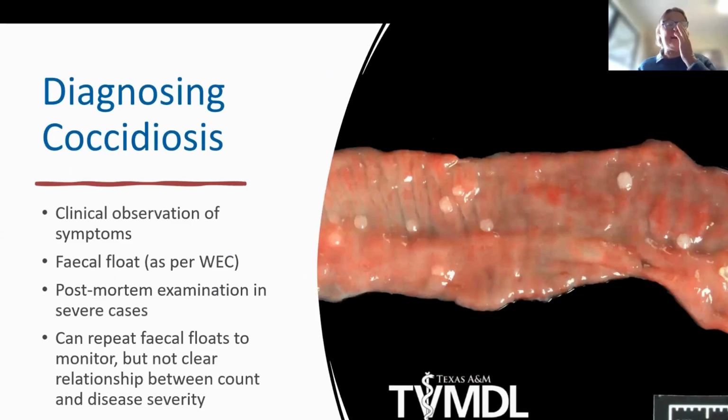So how do we diagnose it? Well, certainly you'll see the symptoms, but it's important to do a fecal float to confirm the diagnosis. This is exactly the same as a worm egg count. So any lab that does your worm egg counts will also be able to give you a coccidial count or tell you if there's coccidia there. If we've got severe cases, then we'll diagnose it on post-mortem.